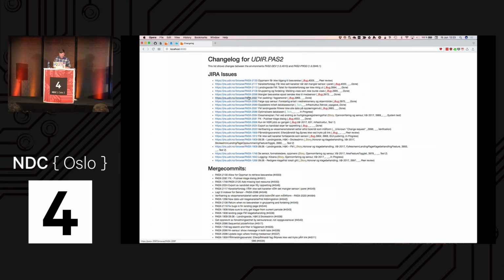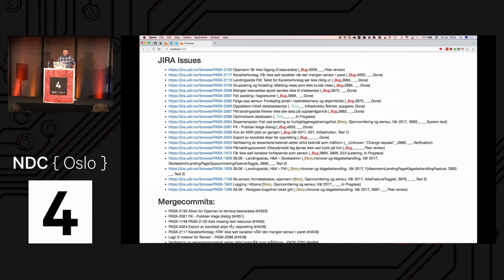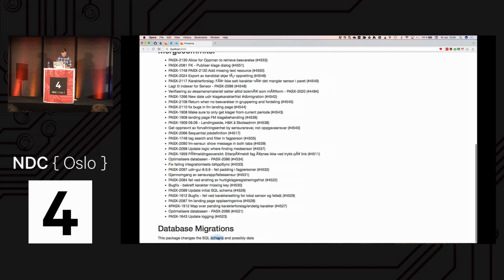Now I checked actually between the dev environment and production. So as you can see, there is a lot of stuff here. But the cool thing is that we now have links straight into Jira, where we can check out these tasks. That was very poorly formatted. And we can see what kind of issue it is, is it a task, is it a bug, what is the status in our Kanban board, is it under peer review, is it done, what's the story, and we see all the merge commits, and this package changes the SQL schema and possibly data.